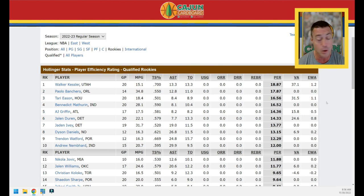It makes me think the Utah Jazz need to put Walker Kessler on the floor a little bit more. He needs to play a few more minutes now. Paolo Banchero with a 17.87 PER. Tari Eason, as we talked about, as that glue guy, not necessarily your scoring machine, but when he gets on, he's got so much energy and such a good motor. He just impacts the game and makes good basketball plays.